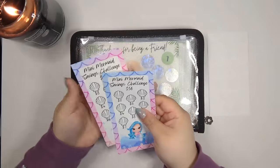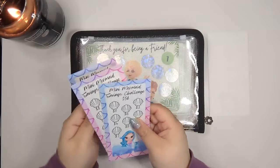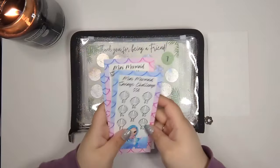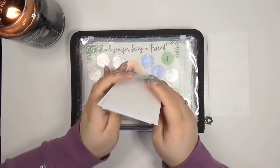So you get all three of these for $3.50 plus tax. And look how nice they are. I think I did a really good job. Let me know what you think about the Mermaid Challenge.